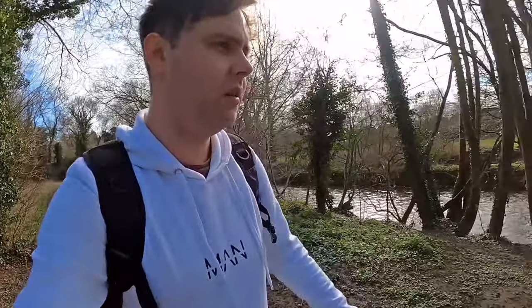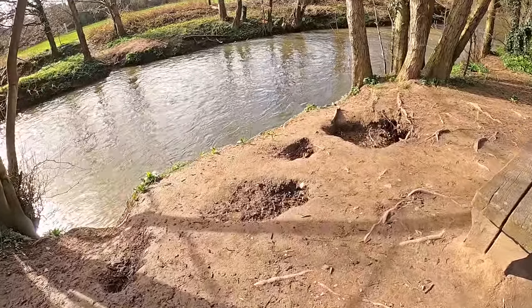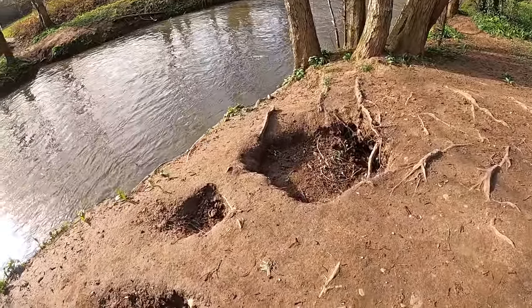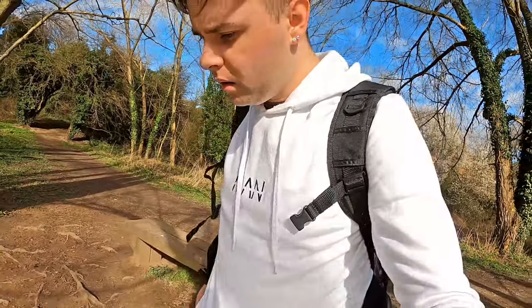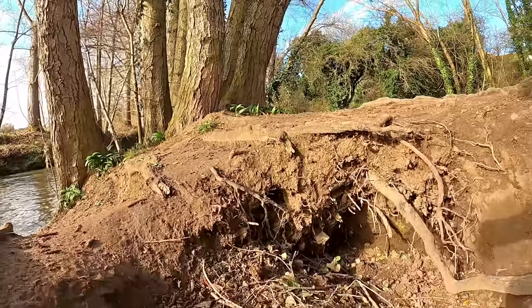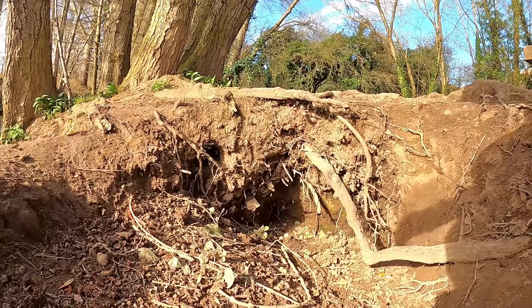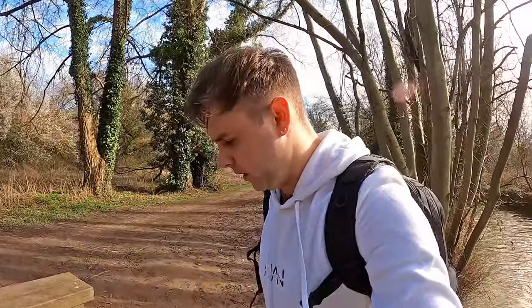Oh, what have we got here? Ah, this could be a couple of otter holes, maybe. Anybody with particular expertise on otters? Can you shine some light in the comments on what it is I'm looking at? Seems to be a much larger hole down here. Let's have a look. Let's see if I can see much. Something's been dug out by some animal, hasn't it?